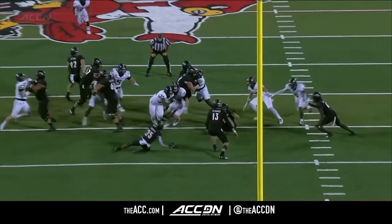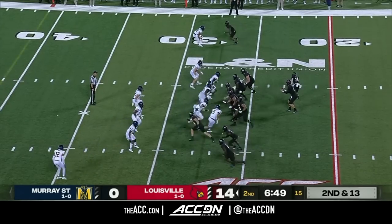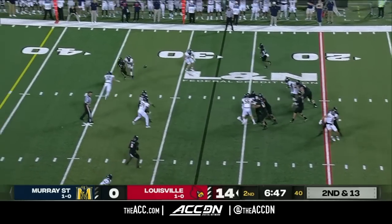Yeah. And you know, again, Brian Hudson and Jack Plummer, it's not like they've been snapping the ball to each other for years. They go back to the shotgun to make it a little easier.